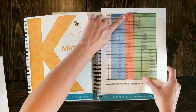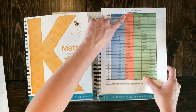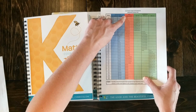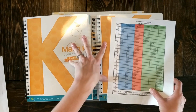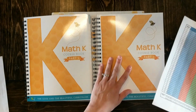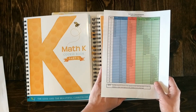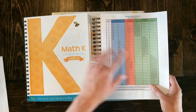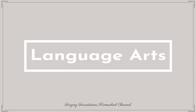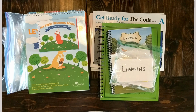Also, another change that you see here is that I originally had it starting with a Becca, which I was using last school year, but after looking through, and I mentioned this in my video for the Good and the Beautiful math, I did mention that I was just going to start the school year with this because I loved it so much. So be sure to watch those videos.